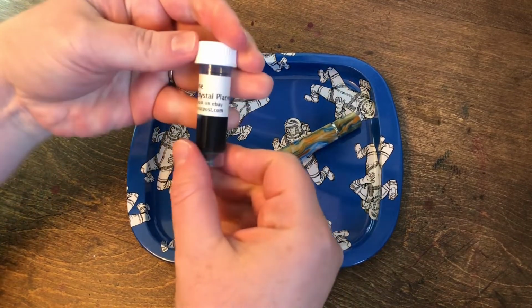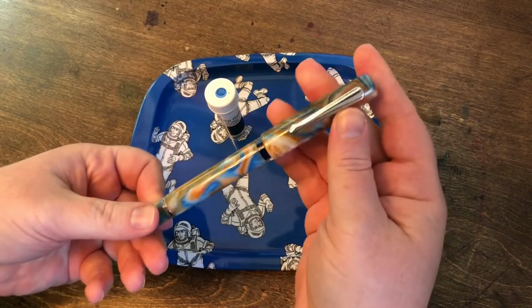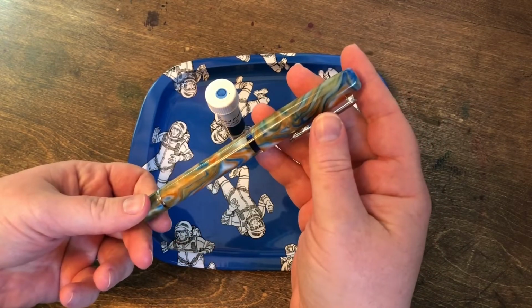Today I have Crystal Planet and I paired it with my Narwhal Schuylkill in the Aspen bronze finish.